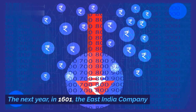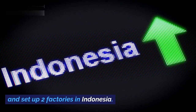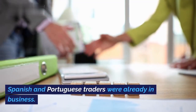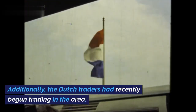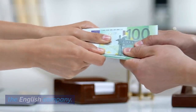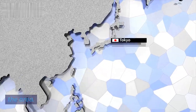The next year, in 1601, the East India Company undertook its maiden voyage and set up 2 factories in Indonesia. Back then, on the Indonesian islands, Spanish and Portuguese traders were already in business. Additionally, the Dutch traders had recently begun trading in the area. The Dutch company was more profitable than the English company. They had more money and a better army. With time, they became the dominant power in the area.